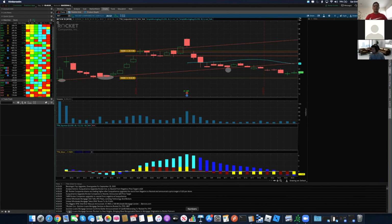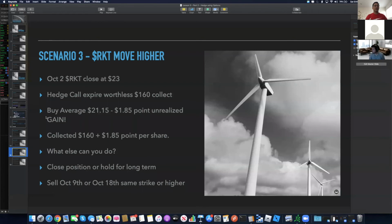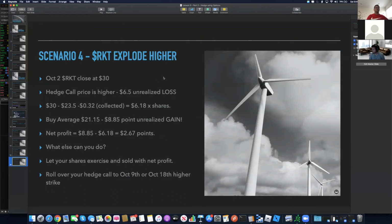Okay, let's go to scenario number 4. This is where the problem is. Scenario number 4, suddenly there's news, Rocket explodes higher, right? It can happen. You never know. Sometimes the news can make such a big move. Rocket closed at $30 by October 2nd. Gosh, my hedge call has become a loss now, right? But my stock is making money.